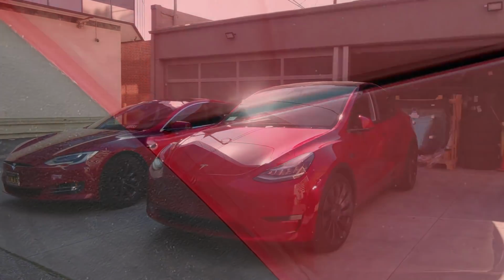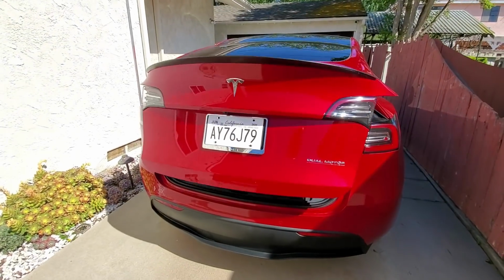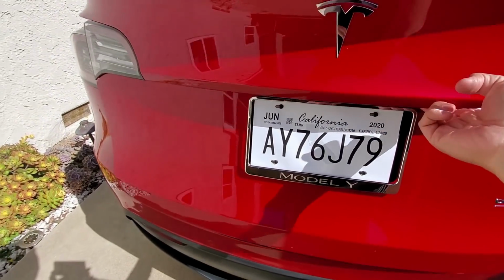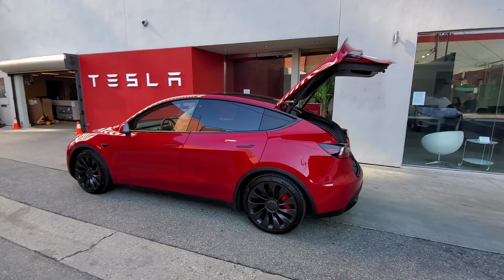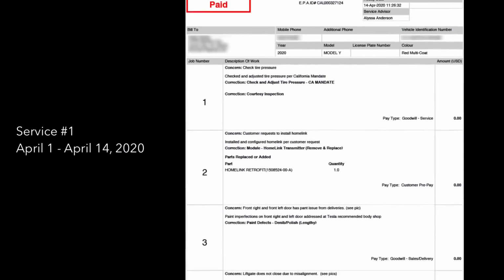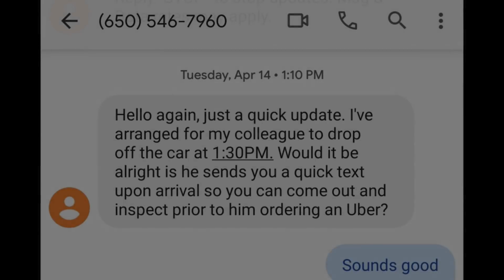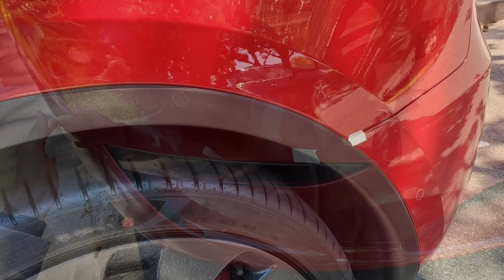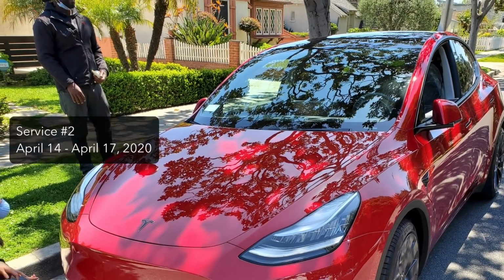The first day I received the car, I found several paint chip issues, panel gaps, and the liftgate wasn't closed properly. So I was able to schedule an appointment right away and show them all the issues. The first service took a little more than a week, and the service center was nice enough to drop off the car to me. When they dropped off the car at my front door, I was able to inspect the car again and find a few more issues, and Tesla gracefully took the car back, so that was my second service.